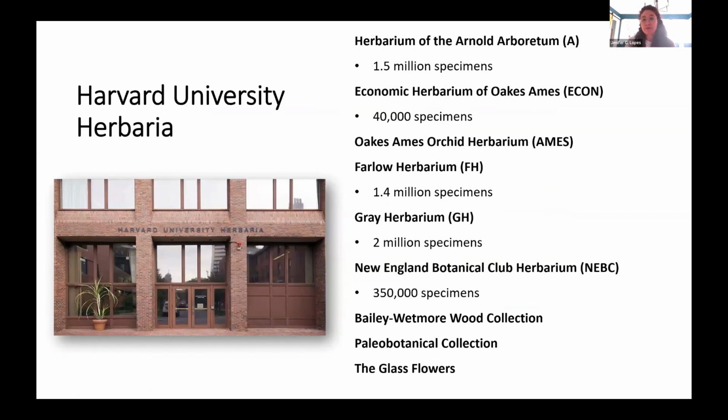And we say herbaria because the collection that is now in a single building used to be spread all over Cambridge and Boston. For example, the Arnold Arboretum had its own herbarium, whose acronym was A, and there was also an herbarium specifically for orchids, the Ames herbarium, and another one, the Gray Herbarium, that was mostly collections from South America, and the economic herbarium of Oakes Ames. A couple of years ago, they were all placed together in a single building. And the glass flowers are also part of the Harvard University Herbaria, as Jenny just mentioned before.